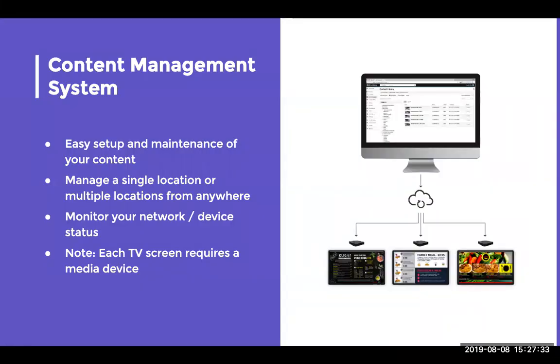The content management system is designed to allow one to as many locations as the client cares to manage content from a simple dashboard. They get a playlist. They often have multiple playlists if they've got different messages for different parts of a building or different businesses altogether, or one common playlist which feeds every store. Easy to set up. It also allows them to see the health of their device. Are they offline? Are they online? Are they struggling to connect to the internet?